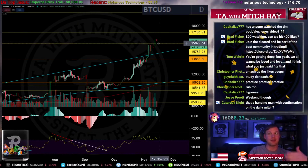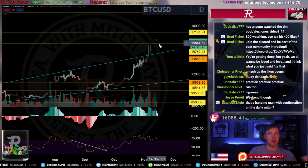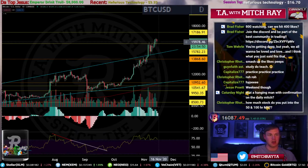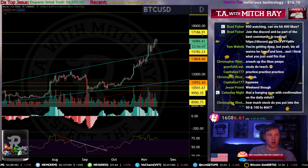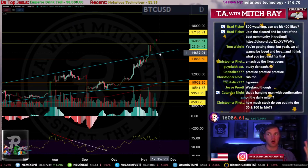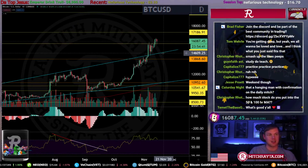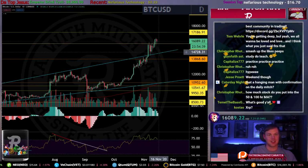Okay, it's all about the if. What will happen if this critical support is broken? What will happen if this critical support is held? You know, 17,100 or 14,600 to 13,800. All right, that's it.